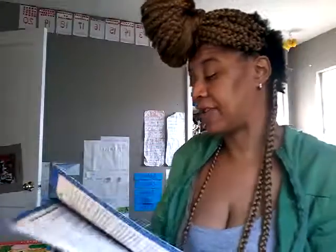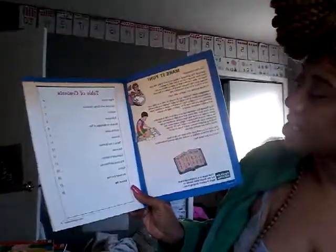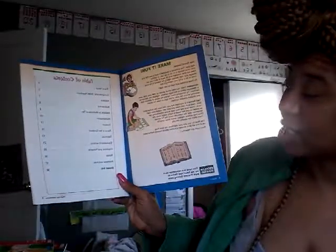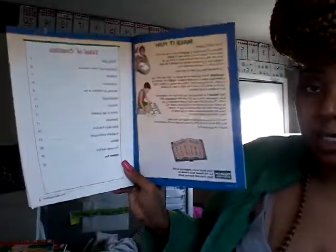And then for the fifth grade one, just to compare it, it has place value, compare and order numbers, addition, subtraction, multiply by tens, multiplication, division, zeros in the quotient, decimals, equivalent fractions, and percents, ratios, perimeter, and area. This is the fifth grade one.